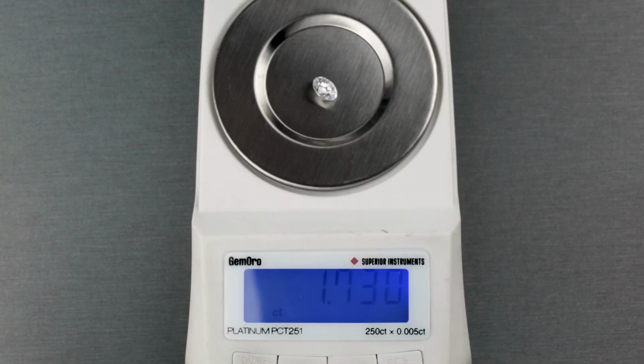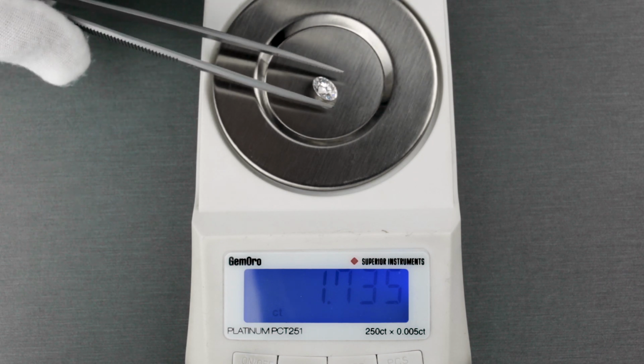There you go. So the FAB Brilliant Moissanite is about 1.73 of actual moissanite carat weight, but the diamond equivalent weight, again, is a 2 carat diamond equivalent weight, and that's the reason why.